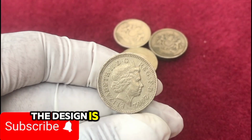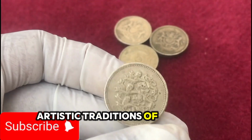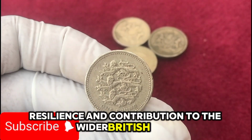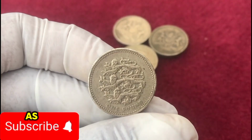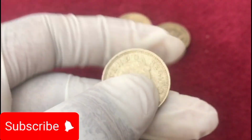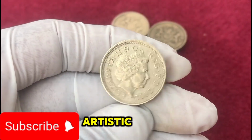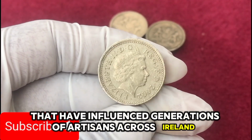The design is not only a tribute to the ancient Celtic artistic traditions of Northern Ireland, but also a celebration of its identity, resilience, and contribution to the wider British Isles. The choice of the Celtic cross is symbolic in multiple ways as it reflects the fusion of Christian and pre-Christian beliefs, the long-standing history of stone crosses in Irish ecclesiastical sites, and the deeply rooted artistic styles that have influenced generations of artisans across Ireland and beyond.